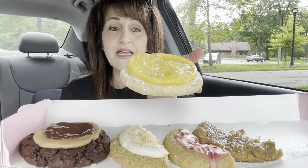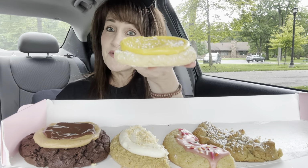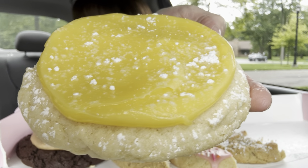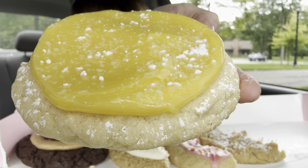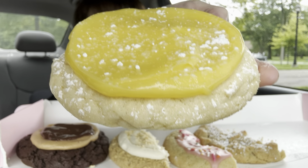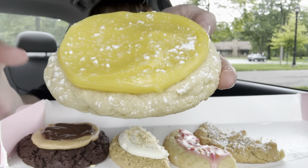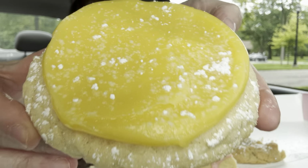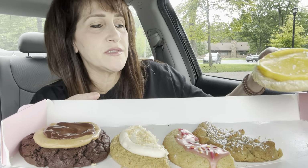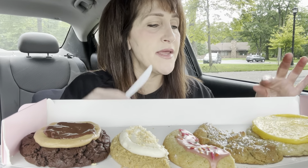All right, here's the lemon bar. This was the only chilled cookie this week. And the chilled cookies are my favorite. Oh, look at that thing. Oh, gosh. A zesty lemon cookie smothered with lemon bar topping and a dash of powdered sugar. Oh, my God. Look at that. Oh, you know this is going to be good. Oh, I hope it's tart. Oh, please be tart.